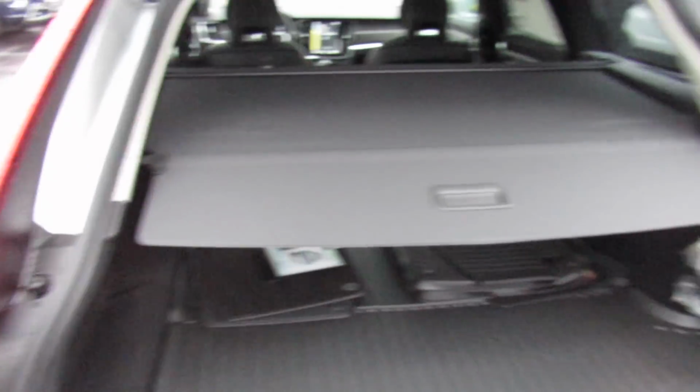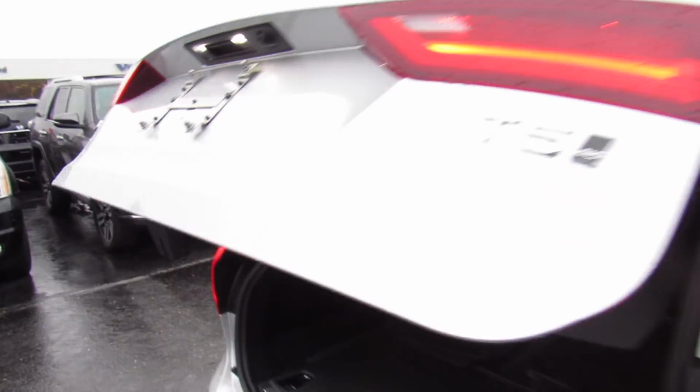And right here, cargo divider. This one does have your all-weather trunk mat installed. And bring that back down. Clicks into place like that. And bring this back down. You have LED illumination on there as well.